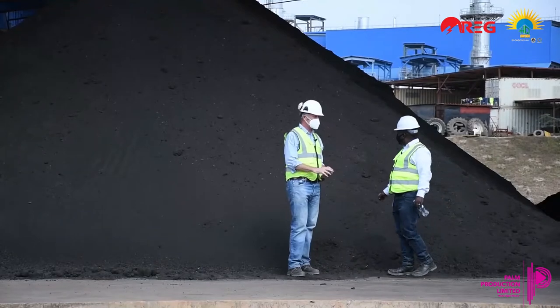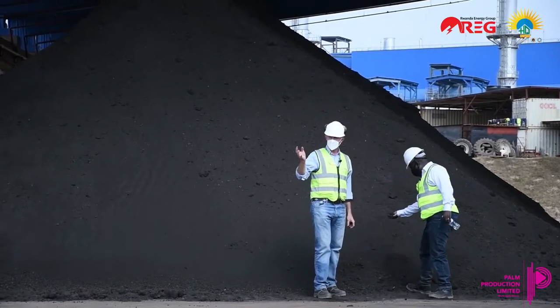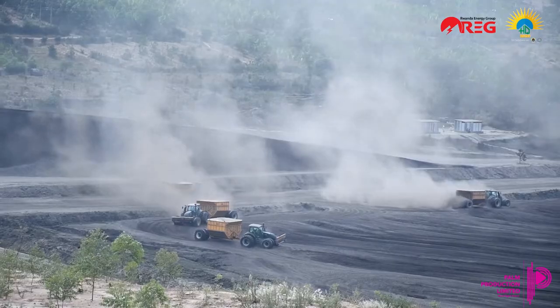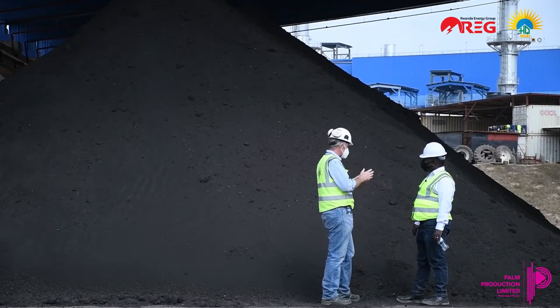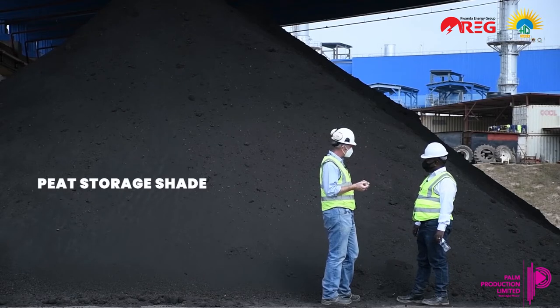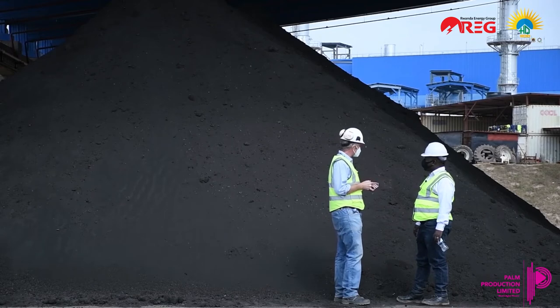So this is the next stage in the process. Obviously, we stockpile the peat in the fields. And when we need fuel for the power plant, we bring it into this storage shed where we can mix it for whatever composition we want. Different parts of the field have different properties. Some has more ash, some has less ash, different calorific value, more moist, less moist. So we mix it to the perfect composition for burning in the power station.